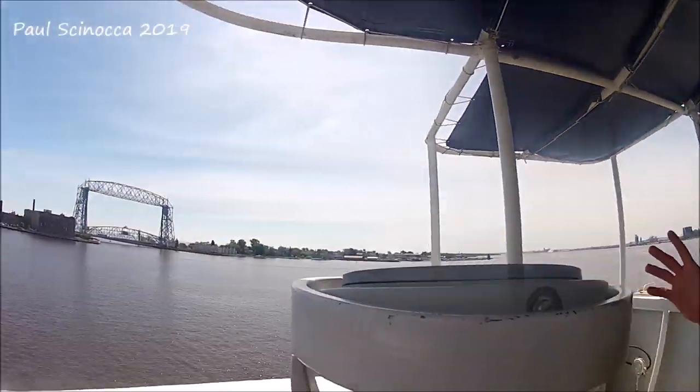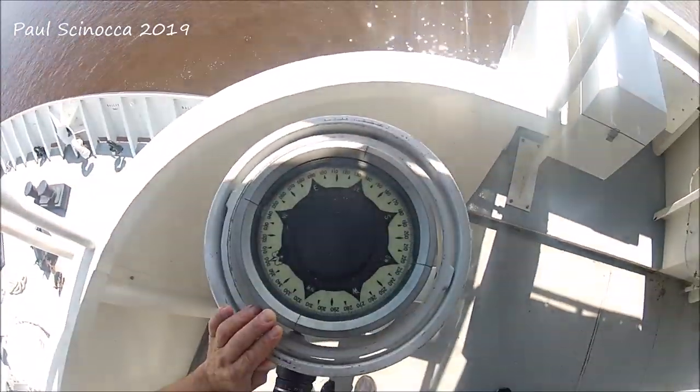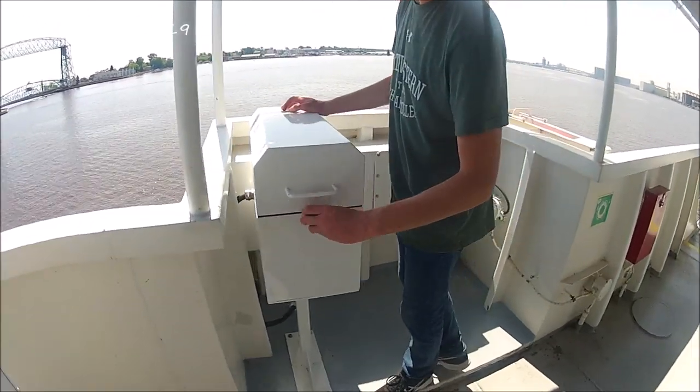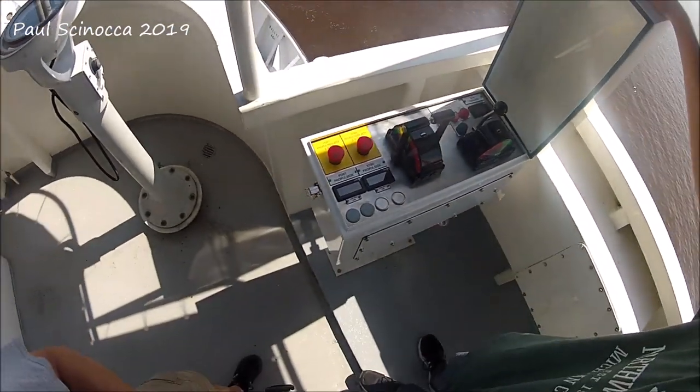We have to take bearings and stuff all throughout our project, so we'll come out here to this gyro compass this weekend. This is all wind controls. Okay, so docking. A lot of times the captain will stand out here and use these.